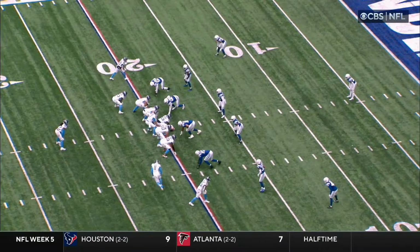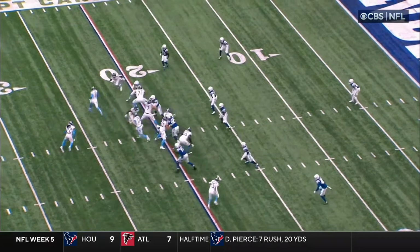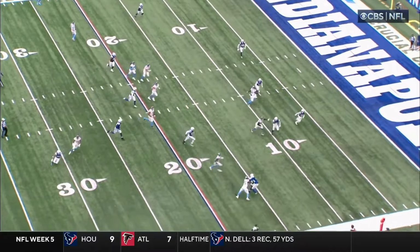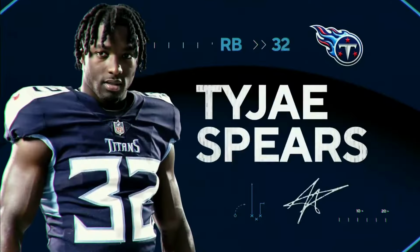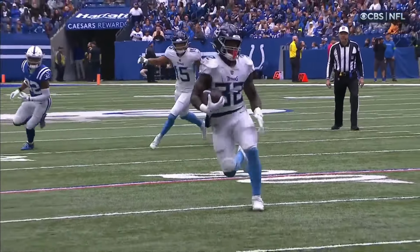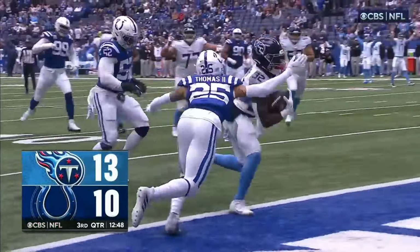All right, check it out. You're going to see Chris Hubbard look at the downfield blocking, but really Hubbard, he's the one that leads the way. And look, this is almost exactly like their first scoring drive last week. Who was eligible to return this week, not quite ready, but Hubbard has been sensational, and the rookie Spears bangs it in for 6.